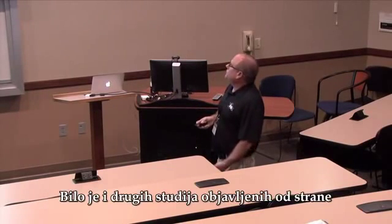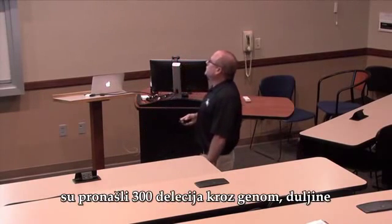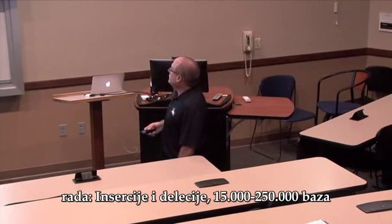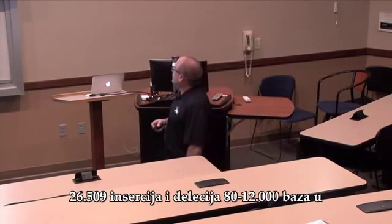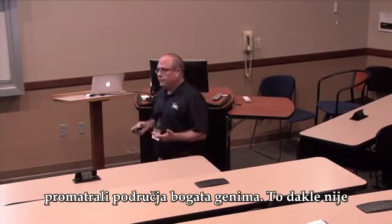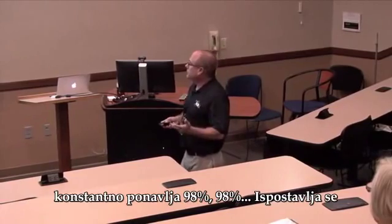There have been other studies published by evolutionists talking about these huge insertions and deletions. Here's one in 2005. They found 300 base deletions common across the genome, 3,000 plus sites. Here's another evolutionary paper: insertions and deletions, 15,000 to 250,000 bases on chromosome 16. Here's another one in 2011, 26,509 insertions and deletions, 80 to 12,000 bases in or near genes across the genome. They only examined the gene-rich areas. So this isn't news to evolutionists that are working in the field. They know what's going on. But the general public is constantly told 98%, 98%.